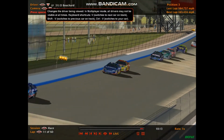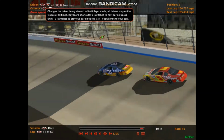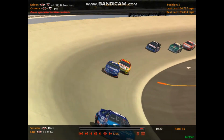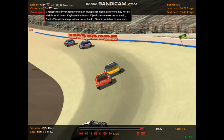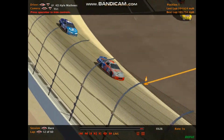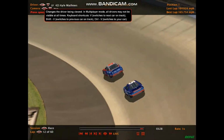But Daniel Bouchard right now, 3rd position is where he's running in the 31 car. The winner this season at Richmond in the Lowe's Owens Corning Chevrolet. Battling with Parker right now for that 3rd position. In the meantime, Alex Miller closed up on Kyle Matthews for the number 1 spot now.